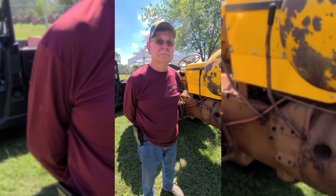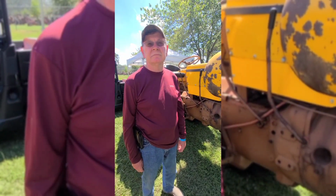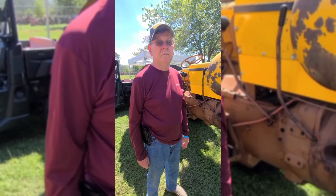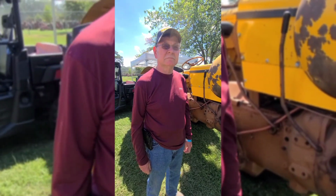Gary has a very unique Minneapolis Moline M602. Minneapolis Molines are some of my favorite tractors. Gary, why don't you tell us a little bit about this tractor and what makes it unique over other tractors?